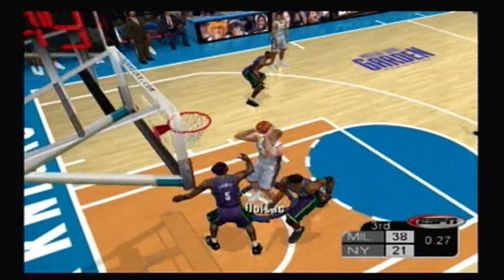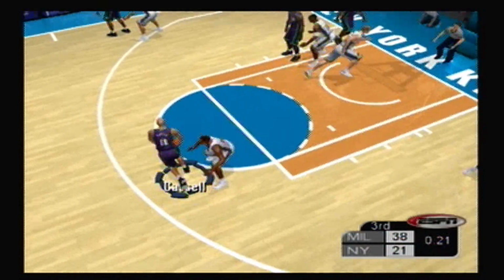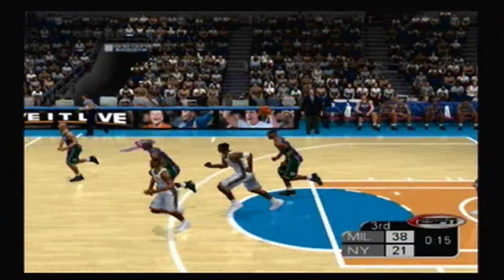Pass to the paint. Swatted away, and it's loose inside. You've got to love the rejection right there. That's how you play the game. Makes this old coach proud. Passes it. Mason puts it up inside and hauls it in by Doliak.